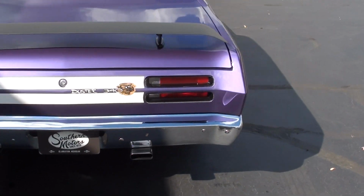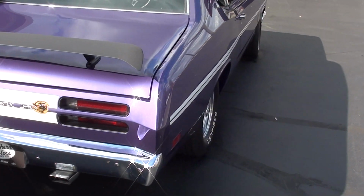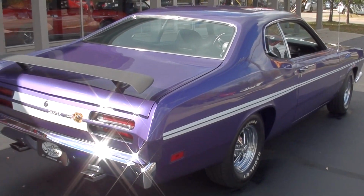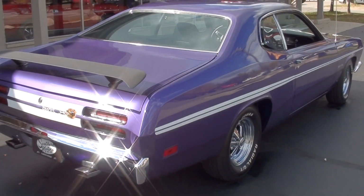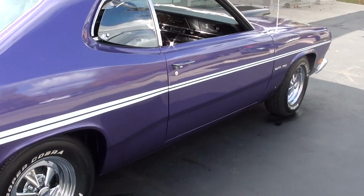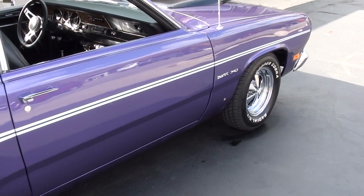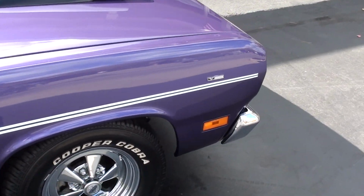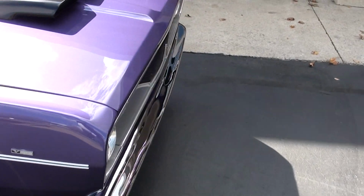The resto itself is older. I guess the gentleman we bought the car from didn't restore it, but the engine he did put in the car. It's got a 70 date coded 340 in it with Edelbrock aluminum heads. Automatic car, power steering, disc brakes, good sounding H-pipe dual exhaust system in it.